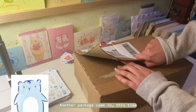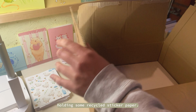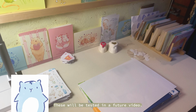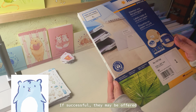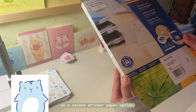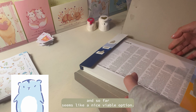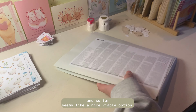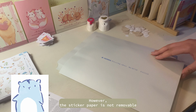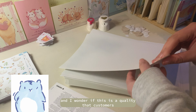Another package came in, this time holding some recycled sticker paper. These will be tested in a future video. If successful, they may be offered as a second sticker paper option. The paper has a very light color and so far seems like a nice viable option. However, this sticker paper is not removable and I wonder if this is a quality that customers will miss.